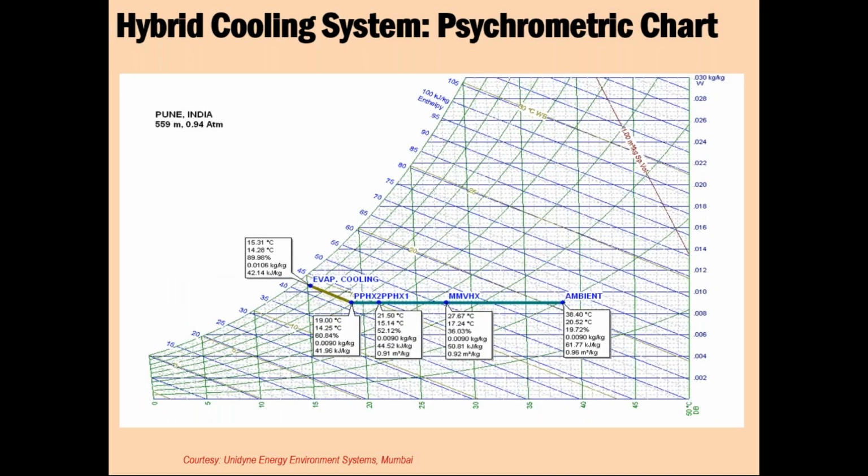Here you can see this is for the city of Pune. So numbers, if you see, Pune summer ambient temperature is say 38.4 degrees centigrade dry bulb, and wet bulb is 20.52 degrees centigrade. RH is less than 20%, and if you see the absolute humidity, it is 0.0090 kg per kg, and the enthalpy is 61.677 kilojoule per kg.